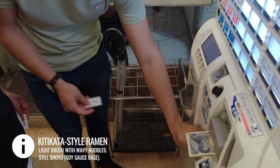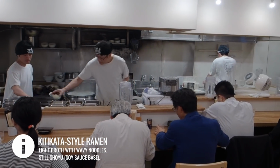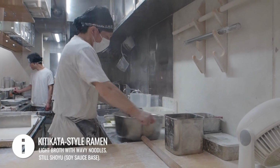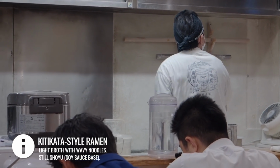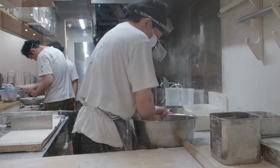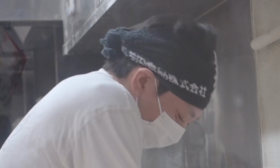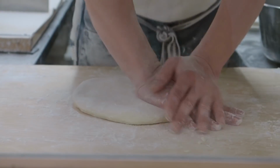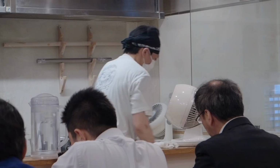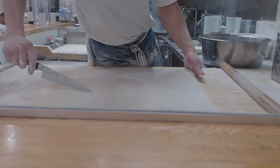So what does it mean to be Kitakata style? It's a light broth. But it's still a shoyu. Yeah, it's a shoyu style. Okay. And then the noodles are a little wavy. And it's handmade and hand pounded. It's all hand shaken. It's not even using a stick. That's ridiculous. He's literally kneading it down with his palms. I'm sure for other restaurants, there's a good reason why they don't do this. So every batch, every bowl, he does this? Yeah. It's crazy. All day. Yeah, he must have insanely strong arms.